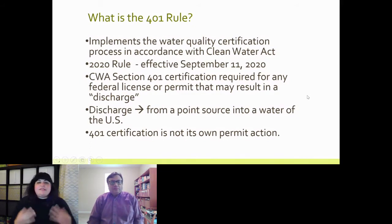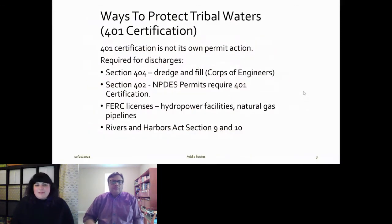And there are some very typical permit actions or federal licenses that typically have a 401 certification. Probably the most common that we see throughout Region 9, and that I think most tribal certifying authorities will see, is Section 404 of the Clean Water Act. And that's a permit for dredge and fill that is administered by the Corps of Engineers. So they have the regulatory authority over Section 404. You will also commonly see 401 water quality certifications with Section 402. And those are permits that are issued by EPA.